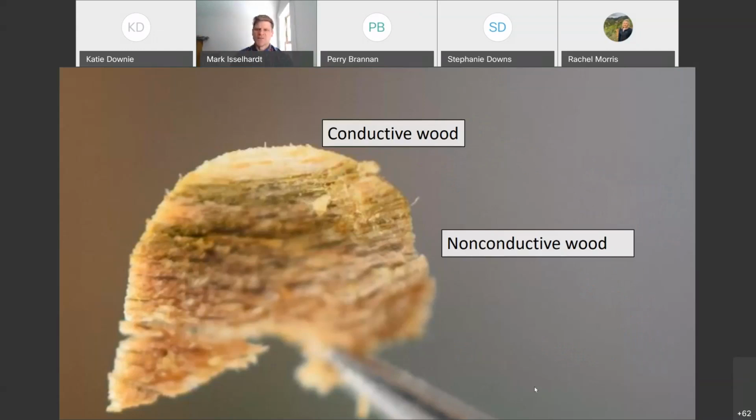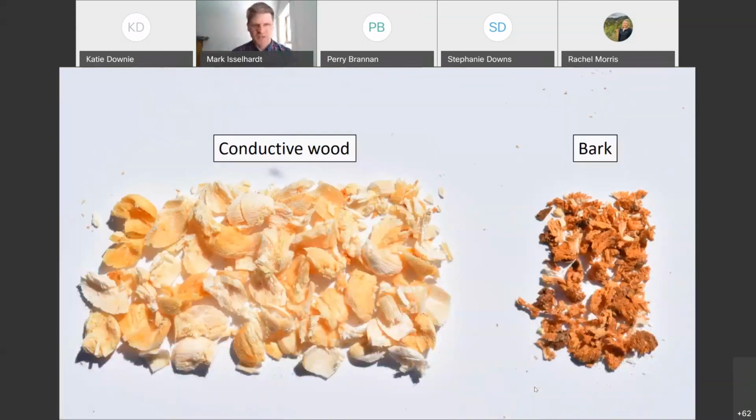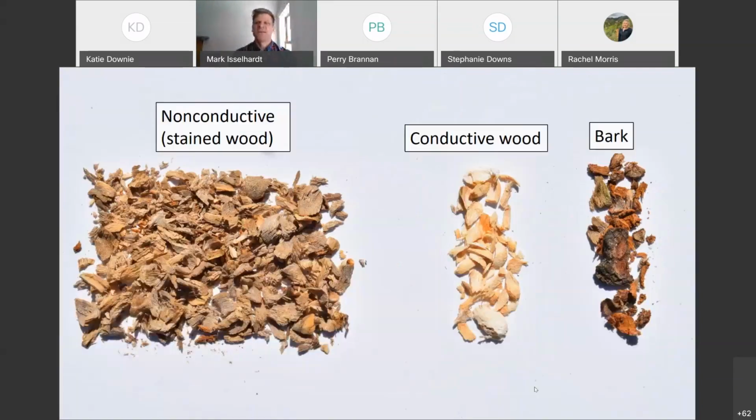And after sorting, you can see, when we talk to sugar makers about what they should be seeing coming out of the tap hole, it's this on the left. It's nice, kind of creamy colored, a little bit springy, a little bit moist, but obviously not sopping wet wood chips, and then the bark on the right. And then if we hit one that is stained wood, obviously they're dark colored. They're not a springy consistency, and the little bit of conductive wood that was in this tap hole is in the middle, and then the bark is on the right.